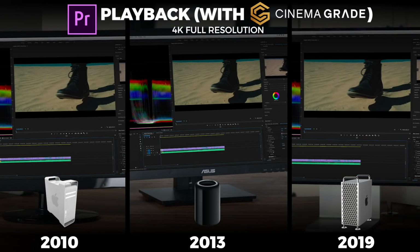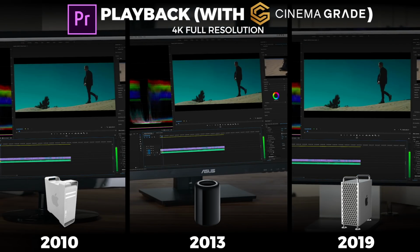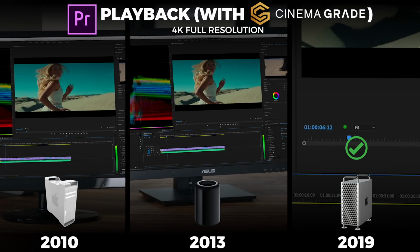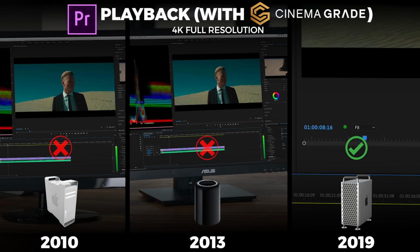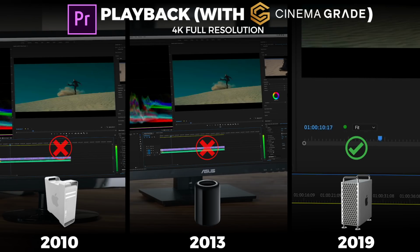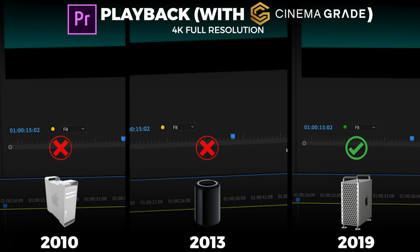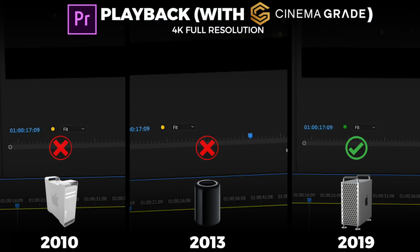Next, moving on to playing it back with CinemaGrade applied, it looks like we have perfect playback on the 2019 as indicated by the green indicator. But the indicators for both the 2013 trash can and 2010 cheese grater turns to yellow, indicating dropped frames, and the playback visually begins to stutter.